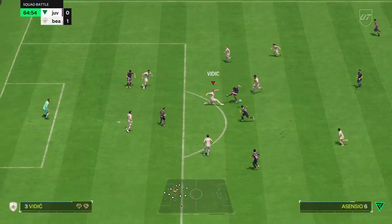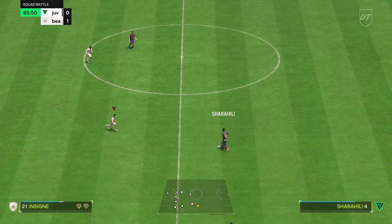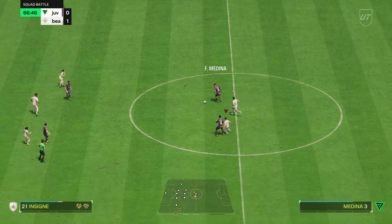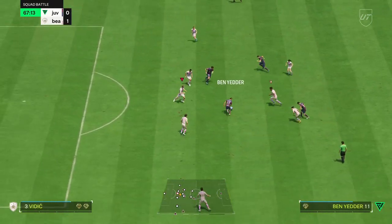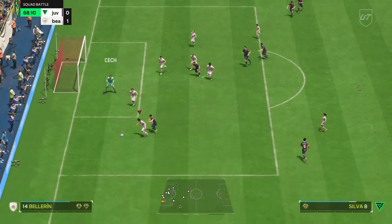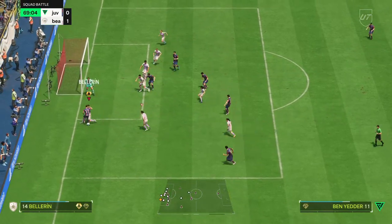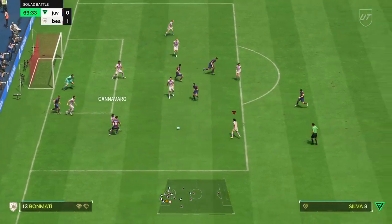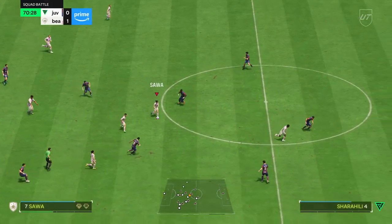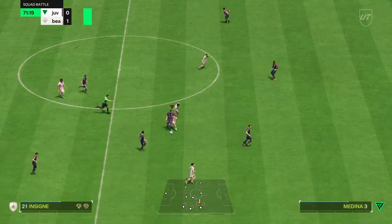Plenty of support here. Great defending. Shaarawy. Now with Medina. Silva. Has eyes for goal. Might still be able to do a bit of damage. Oh, sloppy passing. Well, they have the advantage. That's good refereeing. Well, we have 20 minutes left in this game. And the referee takes exception to the challenge.